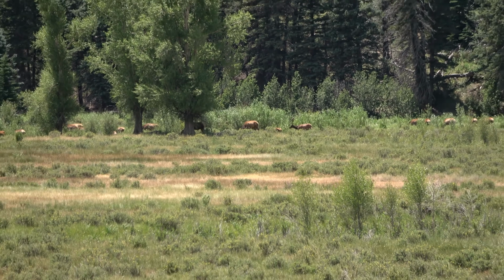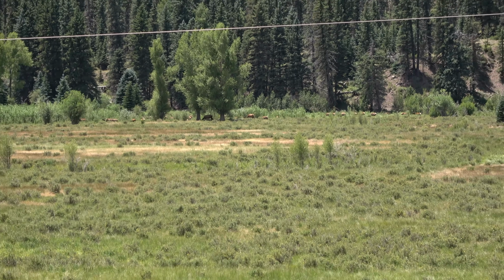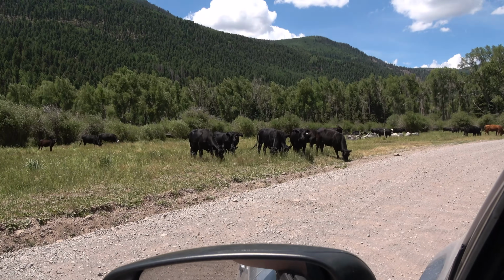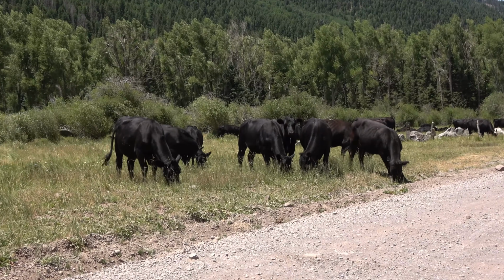This is not the clip I mentioned earlier. This was on the way down that I saw these guys. But on the way back, I saw them again, and they were really close up. So that'll be something to look out for.